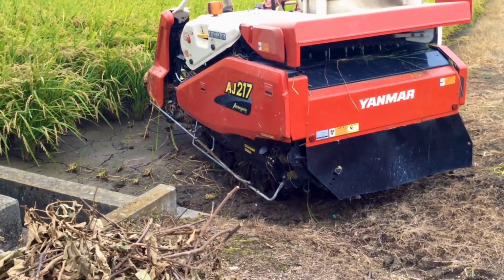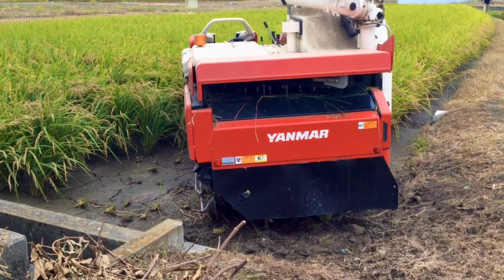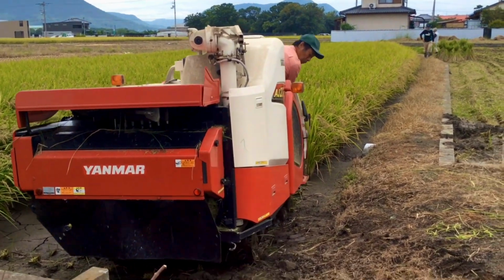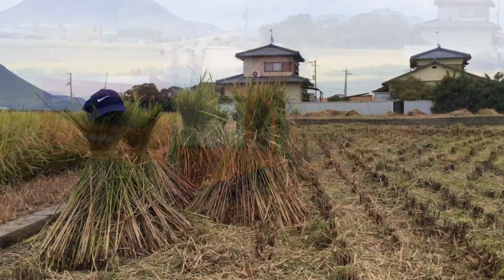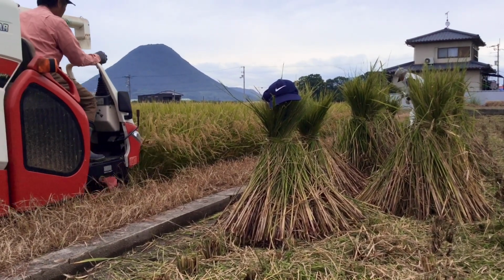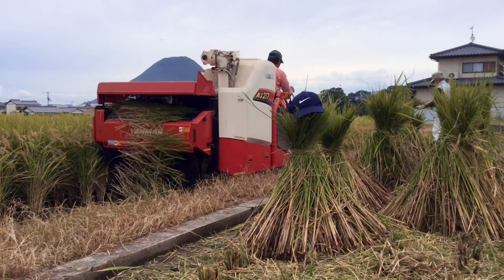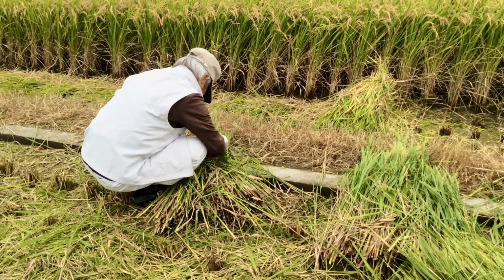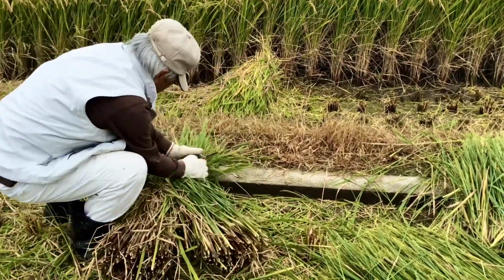The ground is wet and sticky and the tractor is trying to go inside the farm. The cut part is tied up like this and hay is made out of it. Here they're going to use the hay next summer for growing watermelons.